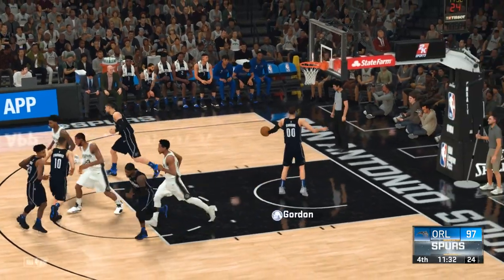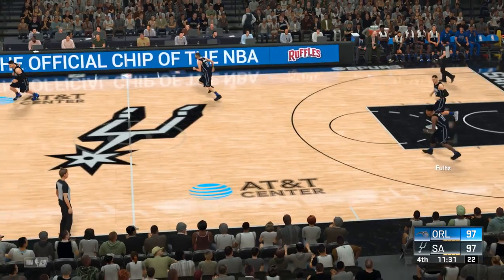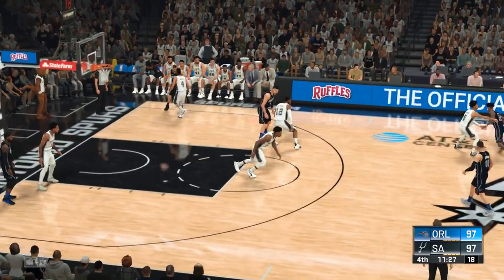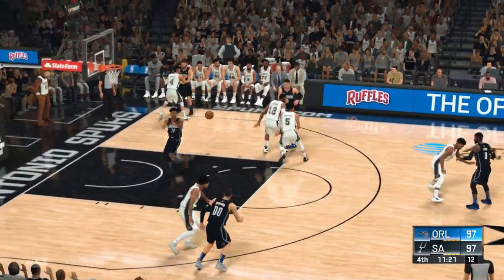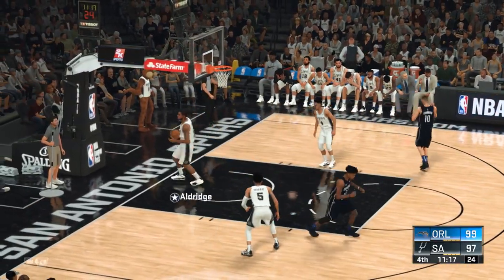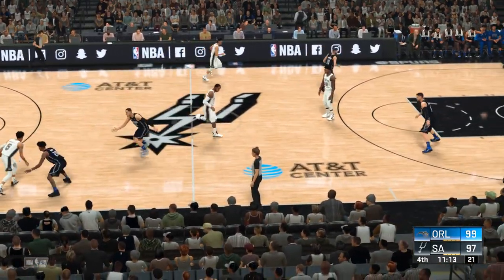And so he hits both. Here's Fultz. Passes it to Ross. Back to Fultz. And the layup is good after a nice lead pass. Ross has earned his reputation as a team-first guy. Excellent at distributing the ball.